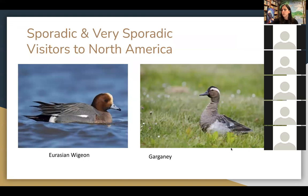looks different from birds that we see, but don't overlook some of these rarer birds. It could be possible. And taking pictures is very handy too.